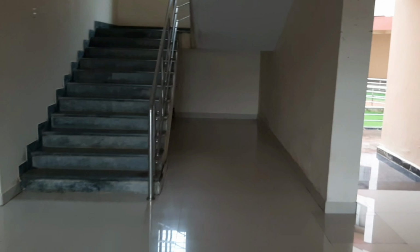So after reaching here, we have rooms to the left and right. So right now I'm going to the right side rooms. Let me show you the rooms to the right. So after walking, we reach here. And in this area, we are having two rooms. There's this room here. This is one and this is the other room. Both the rooms are the same. They're inside and all.